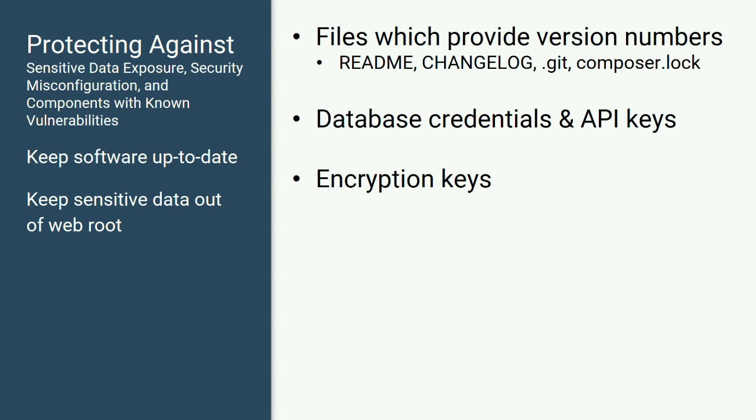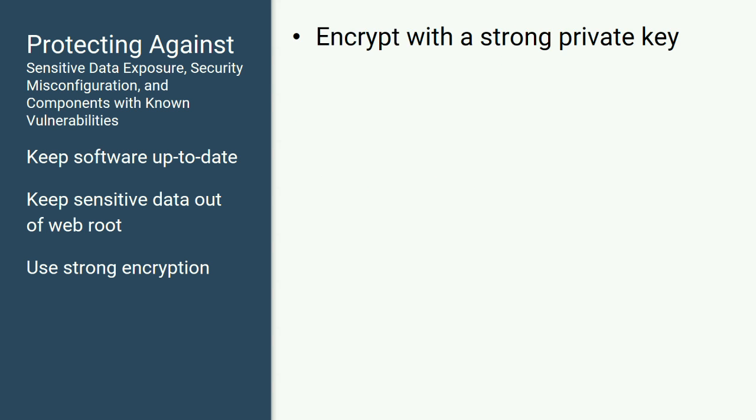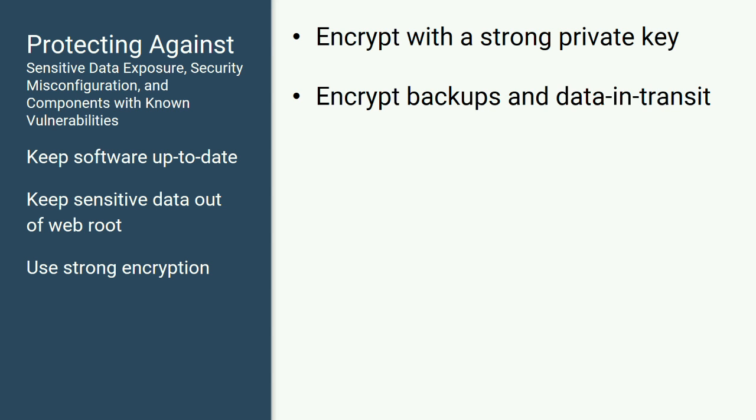Same thing here. Of course, when we talk about encryption, we want to make sure we're using strong encryption. We want to encrypt with a strong private key, keep that out of the web root, and then make sure any sensitive data we have is also encrypted. If we can, we want to encrypt our backups and any kind of data in transit. So if we're communicating with a third-party API, use HTTPS. Make sure you're securing that communication channel as well.